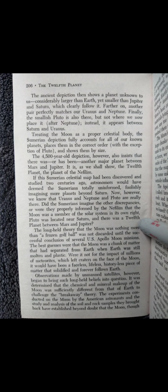The ancient depiction then shows a planet unknown to us, considerably larger than Earth, yet smaller than Jupiter and Saturn, which clearly follow it. Further on, another pair perfectly matches our Uranus and Neptune. Finally, the smallish Pluto is also there, but not where we now place it after Neptune. Instead, it appears between Saturn and Uranus.